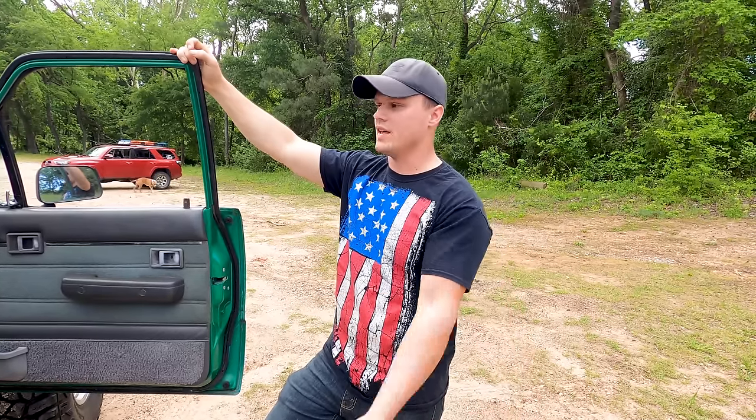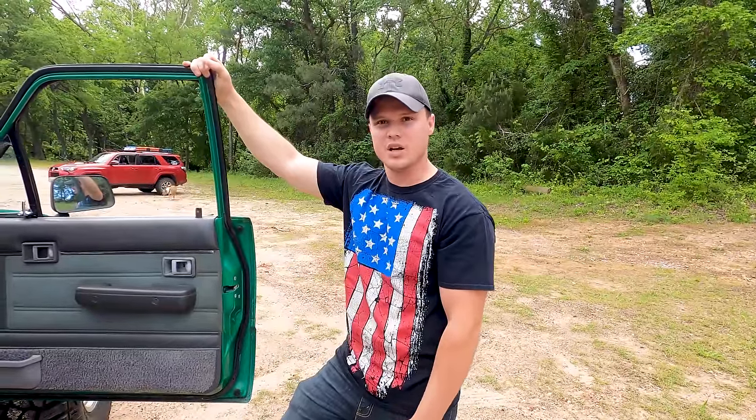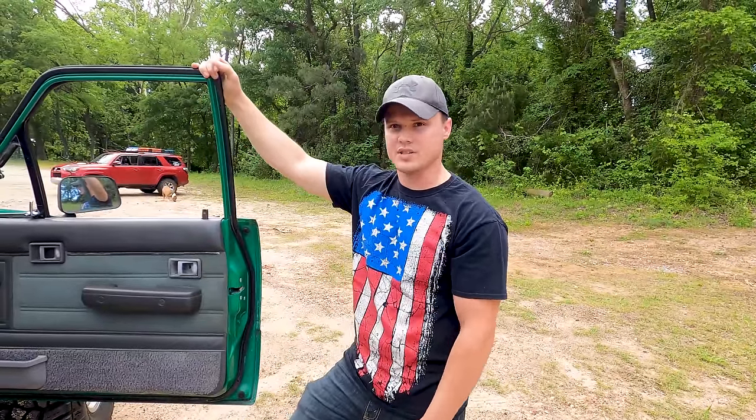I bolted one side and then put a little lock tab on the other side, so now I can store all the stuff I don't want stolen out of this truck. Oh, sweet. And not have to worry about it, so GPS and things like that.